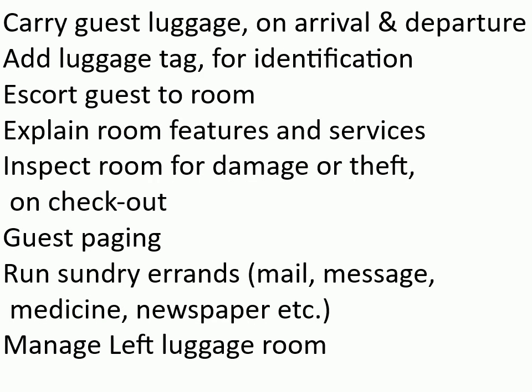Functions of a bellboy. Carry guest luggage on arrival and departure. Add luggage tag for identification. Escort guest to room. Explain room features and services. Inspect room for damage or theft on checkout. Guest paging. Run sundry errands: mail, message, medicine, newspaper, etc. Manage left luggage room.